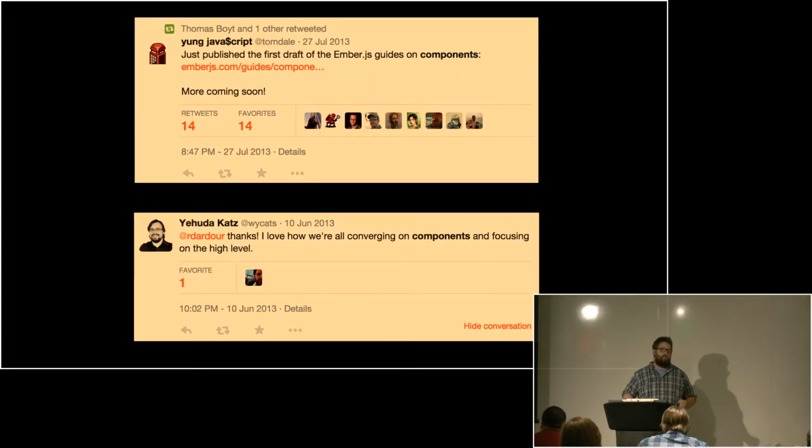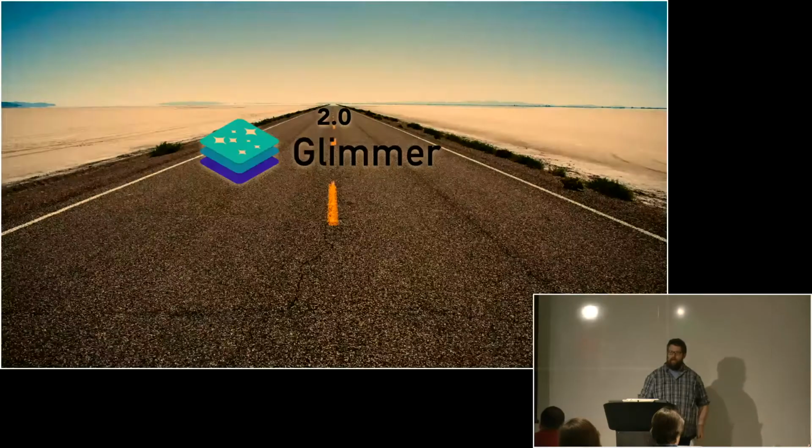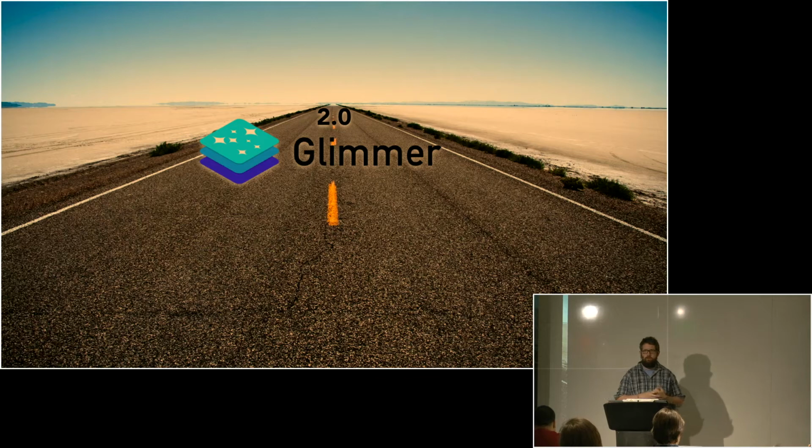I was sitting in IRC when components were starting to be discussed, and Tom and Yehuda started really tweeting about them and getting all excited. I think it was 1.0 RC6 or something when they decided to do components and ship them before 1.0. And my response was less than stellar. I was like, what the hell, components? Don't you have better things to be doing right now? But as the framework has been evolving and getting towards Glimmer and 2.0, I've really started to notice how those early choices are really paying off as we move down that road.